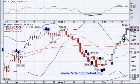The following day we expected volatility, and that's exactly what happened. We did see this move up here, but we're not involved anymore. We've just locked in several hundred points to the upside. Now we're watching this situation here, and we're watching for a new entry opportunity on the long side, and the reason for that is that we are in an uptrend.